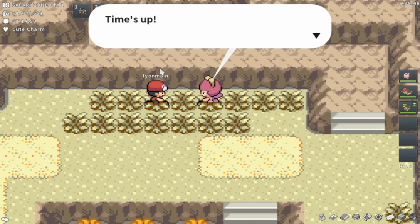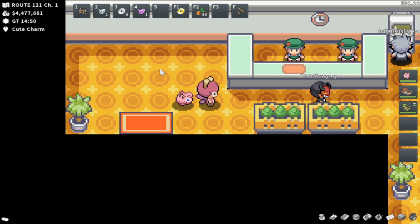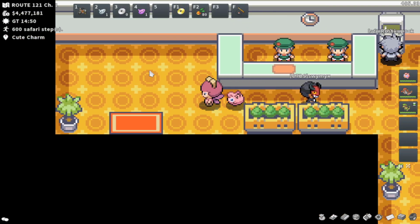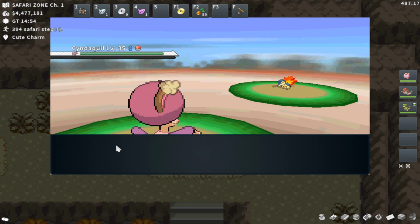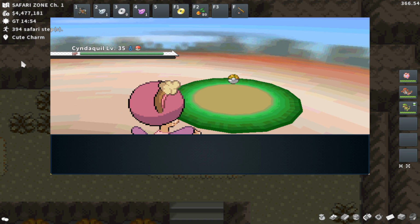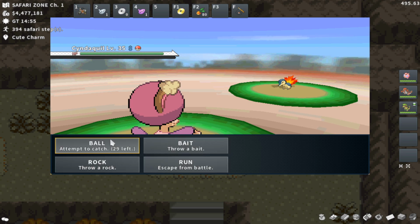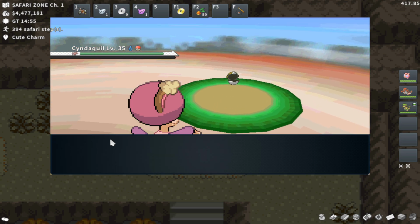All right, there's another safari run completed and another run about to be quickly begun. There we go, right back to it. There's more Cyndaquil to catch. All right, another Cyndaquil encounter. Dude, they're getting pretty consistent. This is the first one of this safari trip. I have no idea how many safari trips I have. I'm going to have to take a look at the first clip that I took and check my Pokeyen, and then do the math by that at 500 Pokeyen per trip.